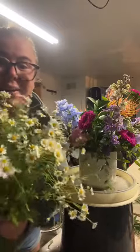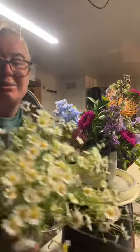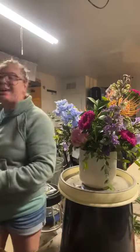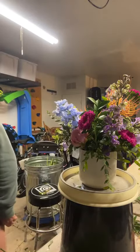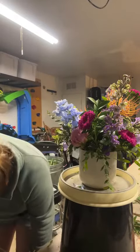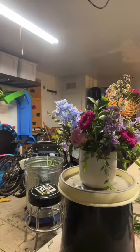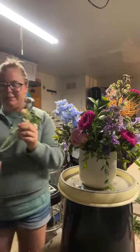I love a good feverfew, but I hate the smell of it. It smells terrible. It smells so gross. But I hate the smell of flowers to begin with. I'm ridiculous. Don't hate me. Yeah. Quirky thing about me. I have a weird sense of smell.